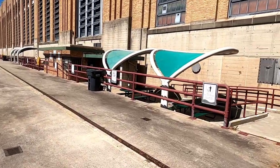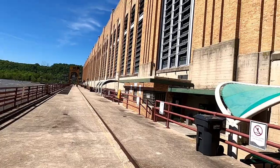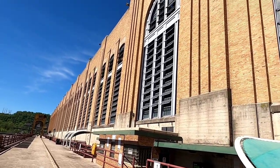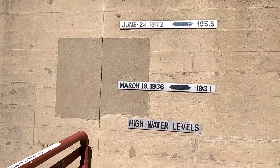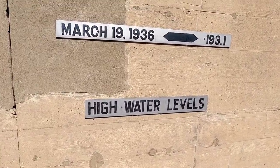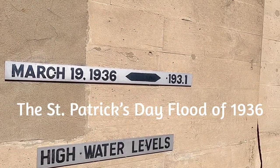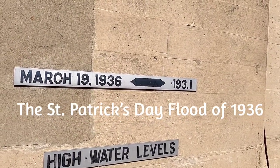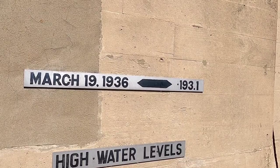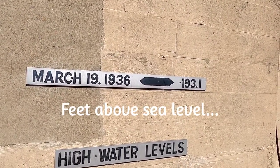Kind of a little break area here, some tables and chairs, vending machines. And I found some high water level markers. March 19th, 1936, 193.1. I don't know what that is. Is that feet? That can't be feet.